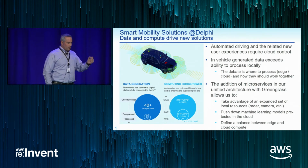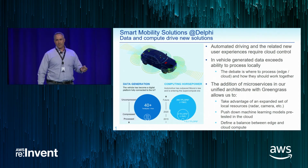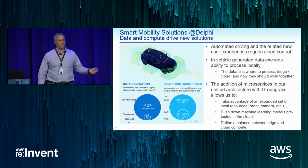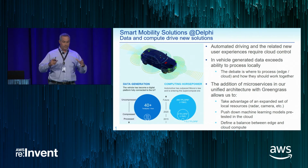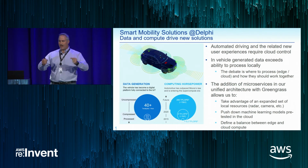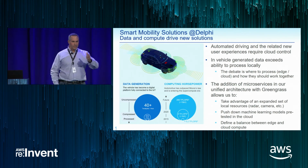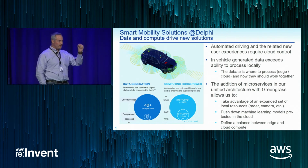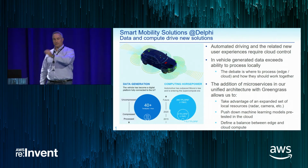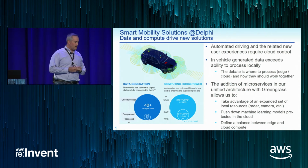The debate on where to process is really about the economics. So we have the physics, we have too much. And the economics, if we were to try to move it all, it doesn't work. So for us, microservices was the key, the ability to have a unified architecture. It's one thing making a car drive itself, but it's another how to manage it with the cloud. So what we wanted to have was a consistent, unified language from the vehicle to the edge into the cloud. And that's what Greengrass brings us.